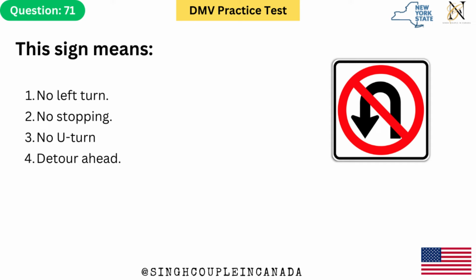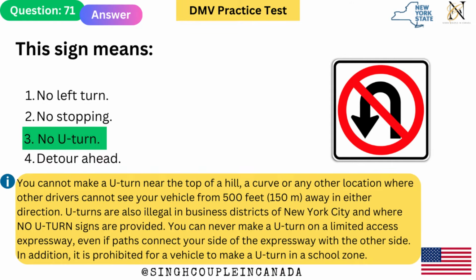Question number 71. This sign means 1. No left turn. 2. No stopping. 3. No U-turn. 4. Detour ahead. The answer is 3. No U-turn.